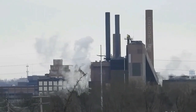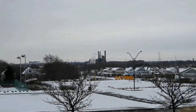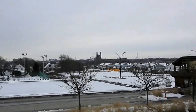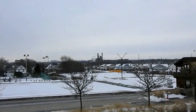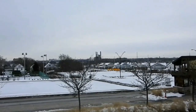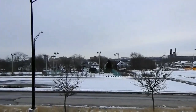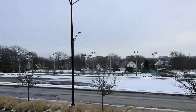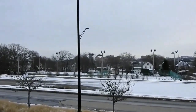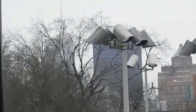It's all about controlling our perception of everything. Our perception of distance, how we perceive history. It's all about how we perceive and controlling what we perceive.